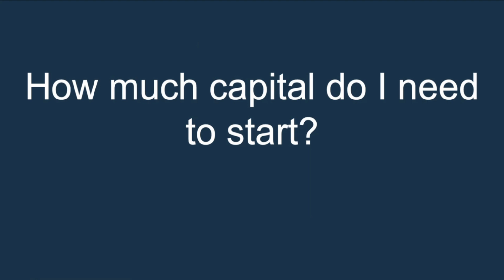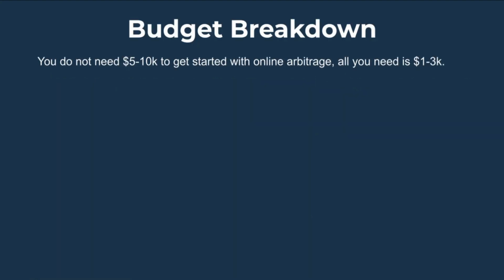And how much capital do I actually need to get started? So here's a budget breakdown, guys. You do not need 5 to 10K to get started with online arbitrage. All you need is 1 to 3K. And I honestly got started reselling with less back in the day. You're going to start out with $40 a month for your Amazon seller account.